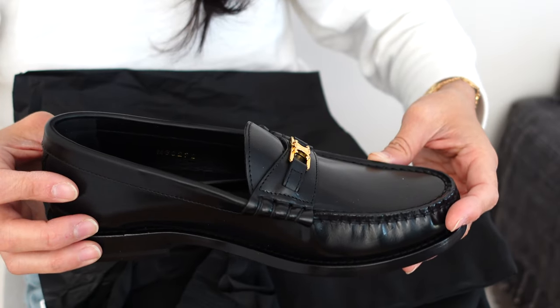Isn't she beautiful? So I bought these loafers on the Celine website. The loafers retail for $950 US plus tax, free shipping. Shipping was about 5 to 7 days, so it got here super quick. I haven't worn these out yet, but let me give you my first impression review.